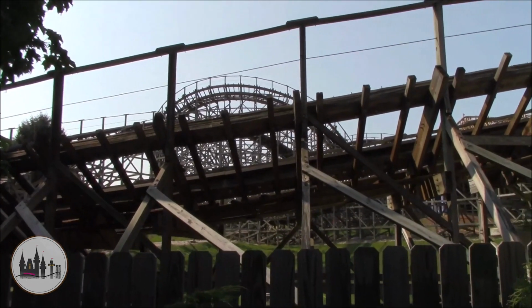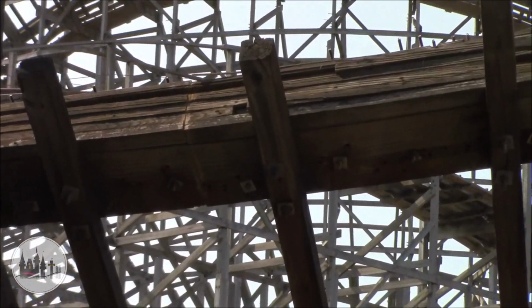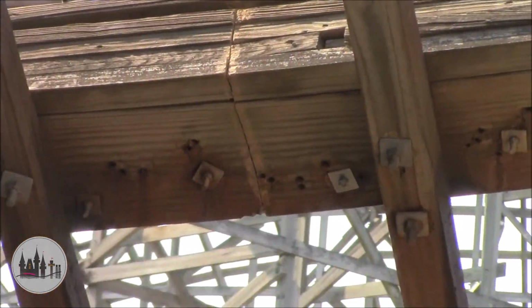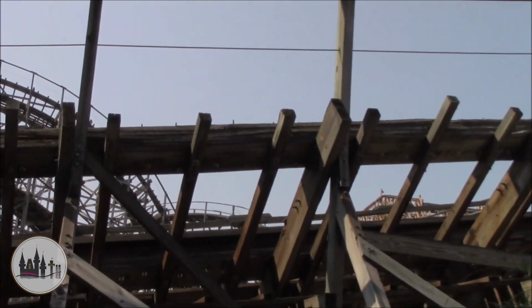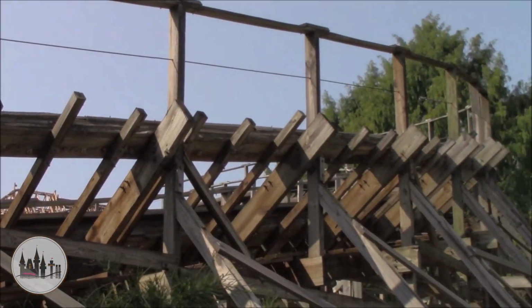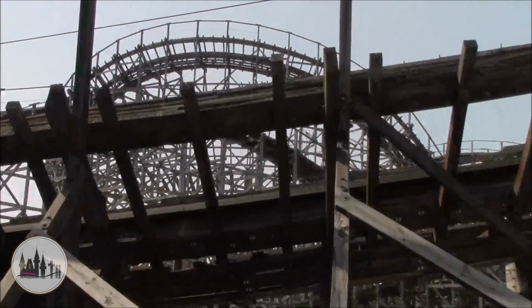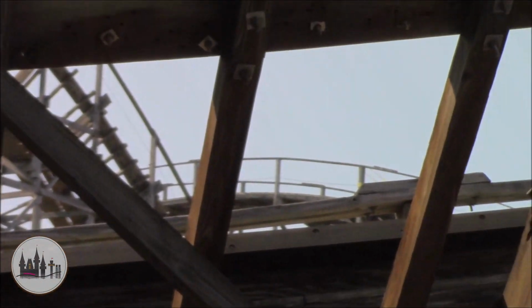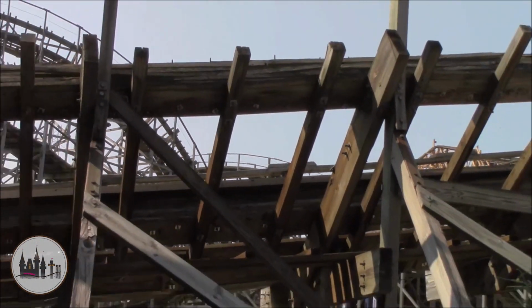All right, guys, some new developments here we just spotted. As you can see in the track right here, there's a fresh new cut right in the wood right there. So that's definitely an indicator that this section of track is going to be lifted out of here very soon. And if you look up on that section of track up there, there's yellow caution tape up there for whatever reason. Not sure if that section might be getting removed soon too or not, that's why the caution tape's there.